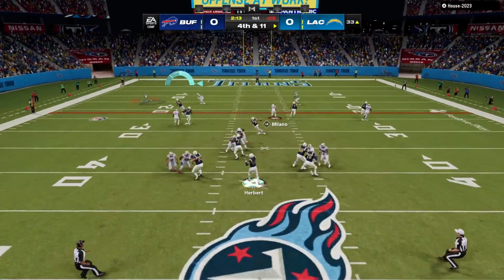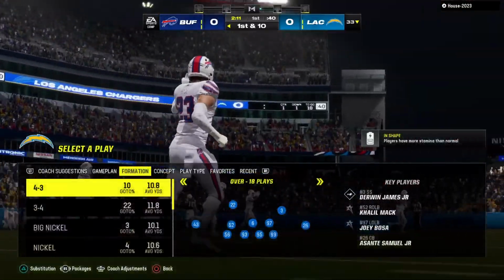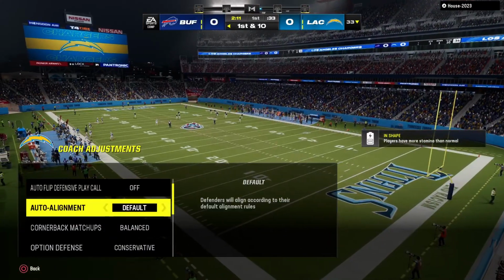They snap it to Herbert. And it's incomplete. They cannot convert, and they turn it over. The 4th down play doesn't work for the Chargers. And the Bills are going to get the football back.